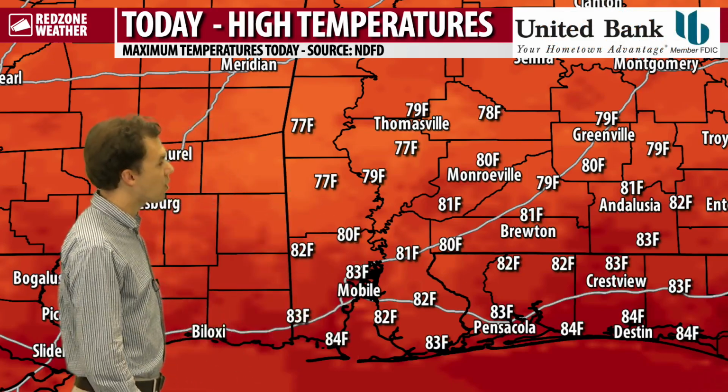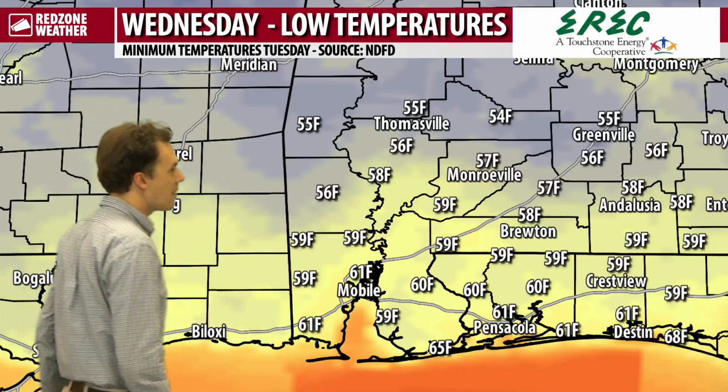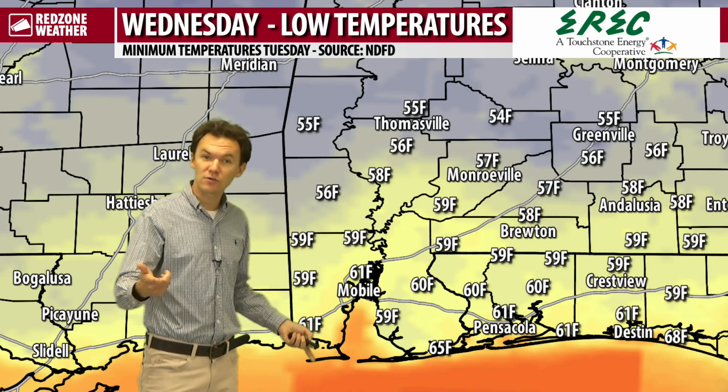Highs out there today going to feel quite nice in the low 80s closer to the coast, maybe even upper 70s farther inland. And tonight going to feel quite nice. That cooler, drier air going to allow overnight lows to be in the 50s inland, closer to 60 near the immediate coast. So get out and enjoy it today into tonight. Clear skies expected across the region.